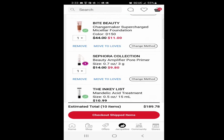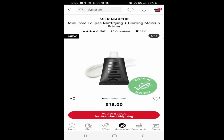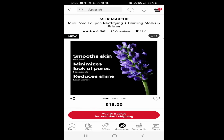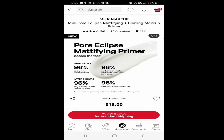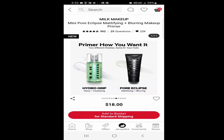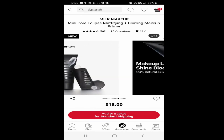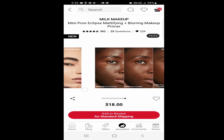And next, this has been in my cart for a long time. This is by Milk Makeup, the Mini Pore Eclipse Mattifying Blurring Makeup Primer. Only for $18. Well, not only, but I am picking up the mini size. You know, I'm all about the minis. And I just hope that this will be a good mattifying and pore blurring primer. I already have the Hydro Grip primer, so maybe I'll use them in combination or just individually. But I did definitely want to try out this product.